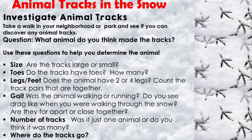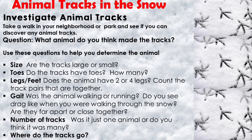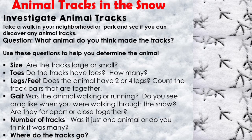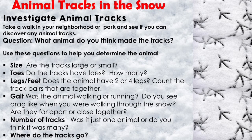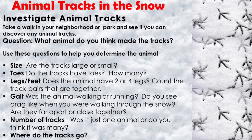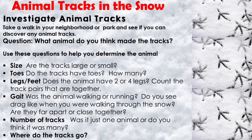You can use these questions to help you decide. Are the tracks large or small? Do the tracks have toes, and if so, how many? How many legs does the animal have? Count the track pairs that are together. Was the animal walking or running? Do you see them drag their feet like when you were dragging your feet through the snow? And the number of tracks. Was it just one animal or was it a lot?